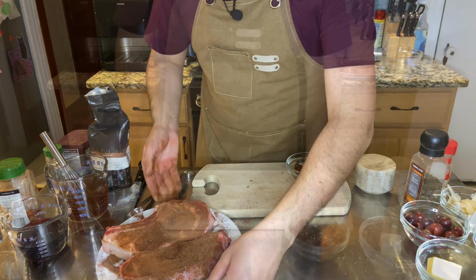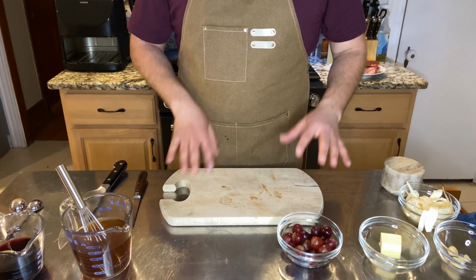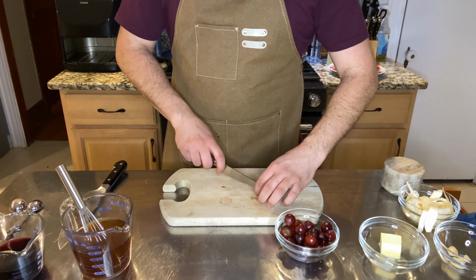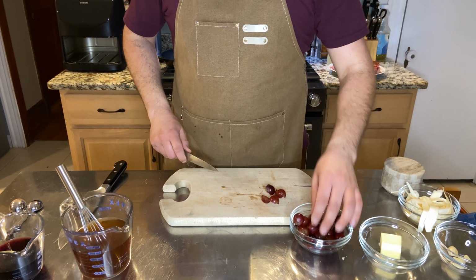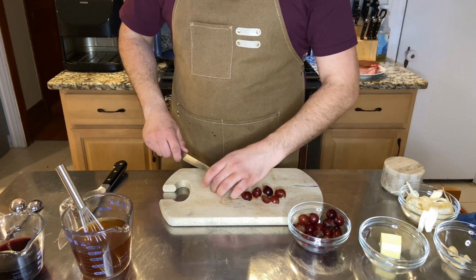All right, as with a lot of my dishes, timing is pretty crucial, especially ones that I did on Hell's Kitchen. Everything kind of had to be done at the same time. So while our mushrooms are finishing searing, I have a cast iron pan being heated up behind me on medium high while our steaks rest. I'm now going to slice these red grapes in half.